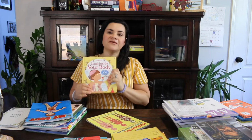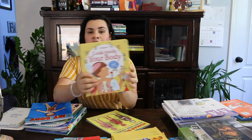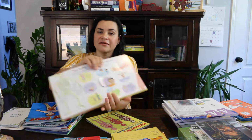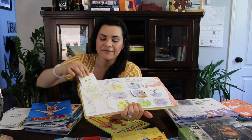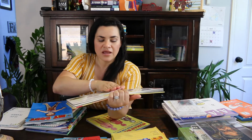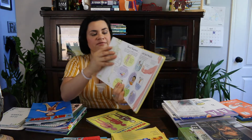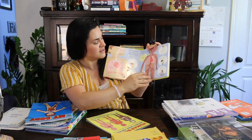And then I love this book. It's Usborne. That's who it's from. And you look inside and there's little flaps. And if they want to learn about the bones or just different things, their teeth, it's just so cool. I love the little flap books like this.